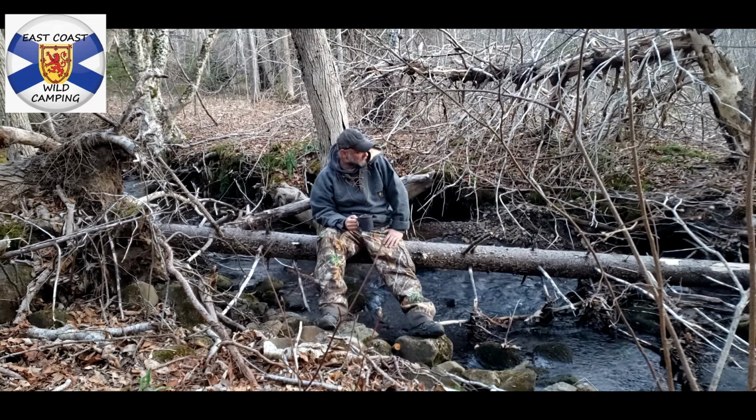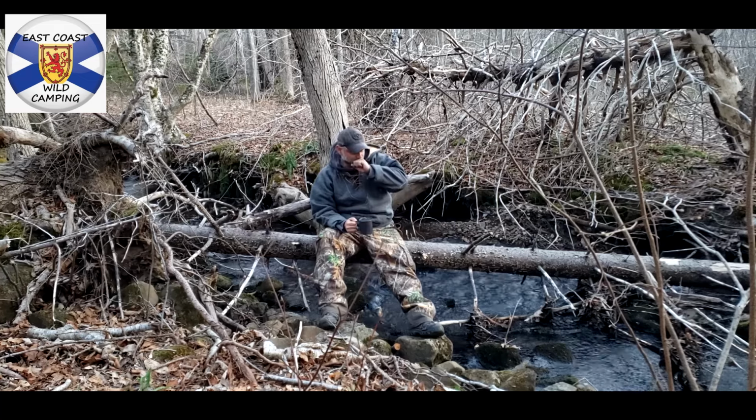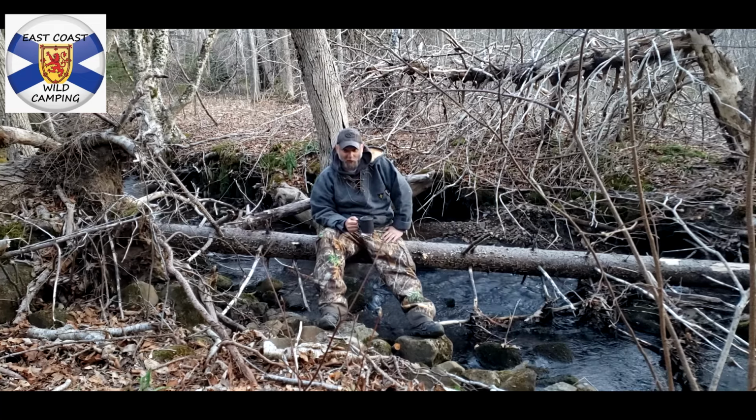But I'm gonna sit here, drink the coffee, maybe go up and sit by the fire for a few minutes. That's still crackling away. A few more pieces of wood left to go on it, so it's gonna get dark here in about another half hour.